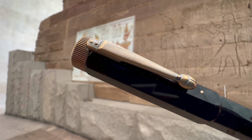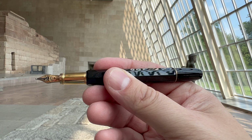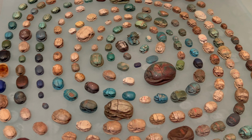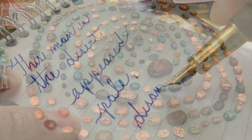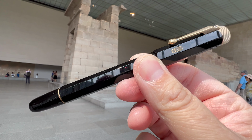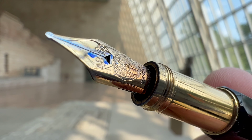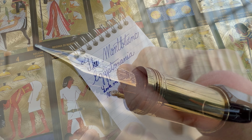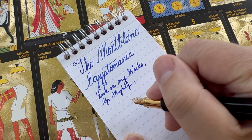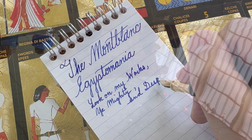The Montblanc Egyptomania beguiles me and reminds me that there are many things in this world, beautiful things, things worthy of consideration, and that when you write with an amazing pen, a pen that flashes and glistens in your hand like polished obsidian, whose gold nib is soft, expressive, and yielding with the curve of a line, it helps you to transcend the banality of everyday activities and puts you in touch with something much more enduring. Beauty.